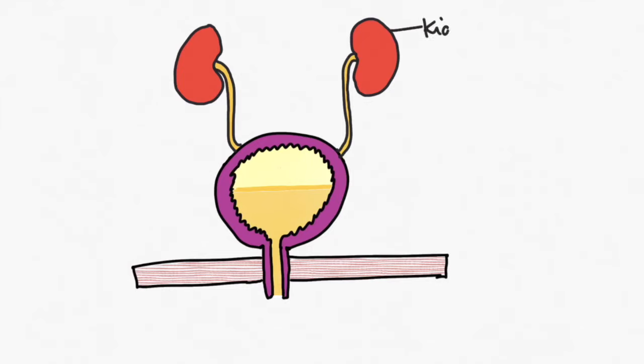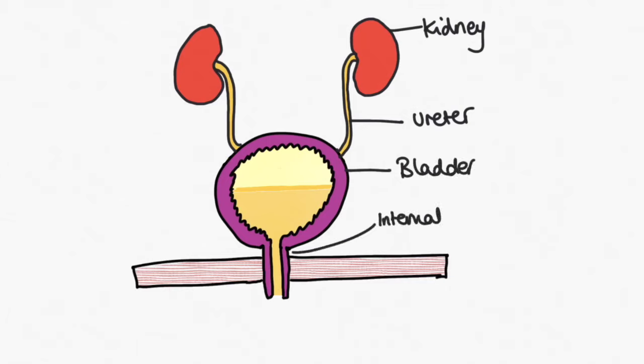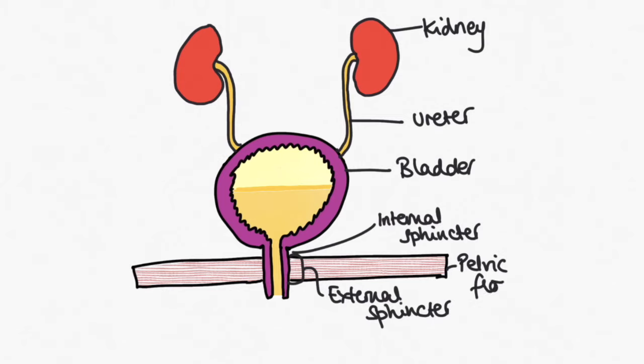Now we're looking at the bladder from the front, and there are two kidneys that produce urine, and this drains into the bladder via the ureters. The bladder has two sphincters, the internal sphincter and the external sphincter, and both of these need to relax in order for the bladder to empty. The external sphincter requires relaxation of the pelvic floor muscle in order for the sphincter to open and for urine to flow out.